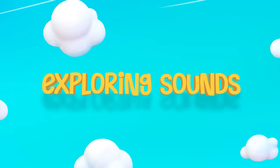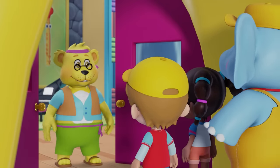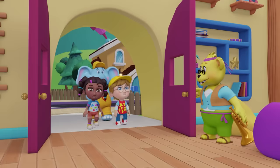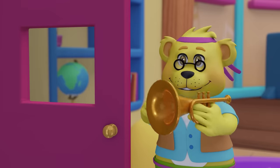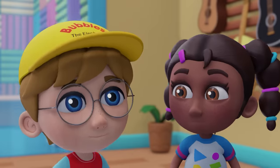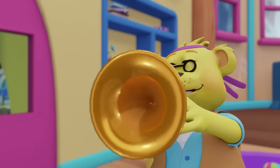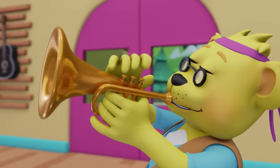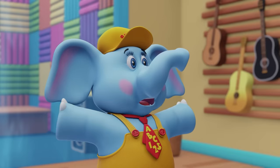Exploring sounds. Hello, friends! Bongo! Sorry I didn't hear you. I was playing jazz with the trumpet. Jazz? Trumpet. That's such a fun song.